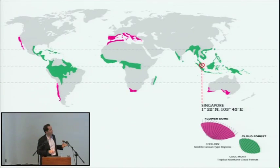And so we're trying to recreate a quite unusual set of environments. In the flower dome, I should add, the two conservatories have had different names throughout their life. The main working name was the Cool Dry and Cool Moist, but they are now called the Flower Dome and Cloud Forest, so apologies if I ever start jumping around with them.